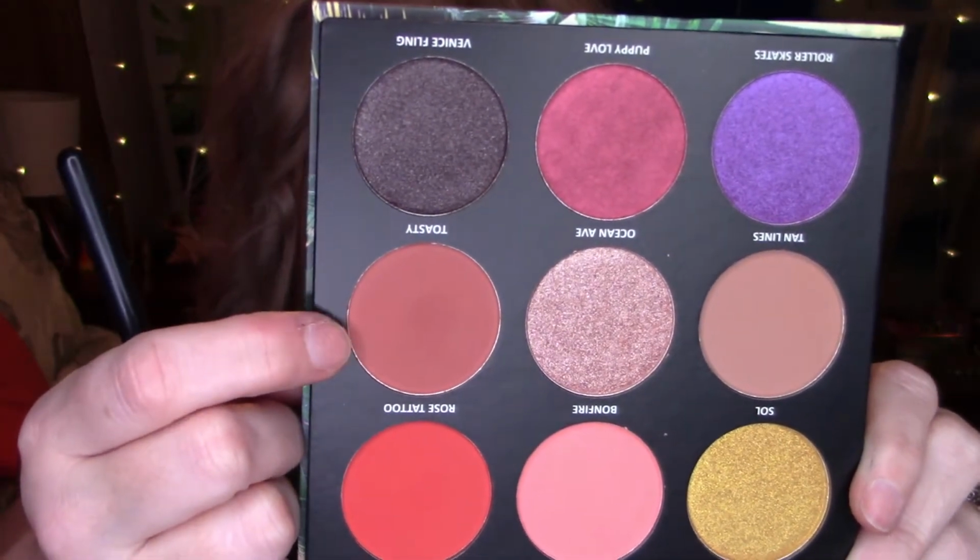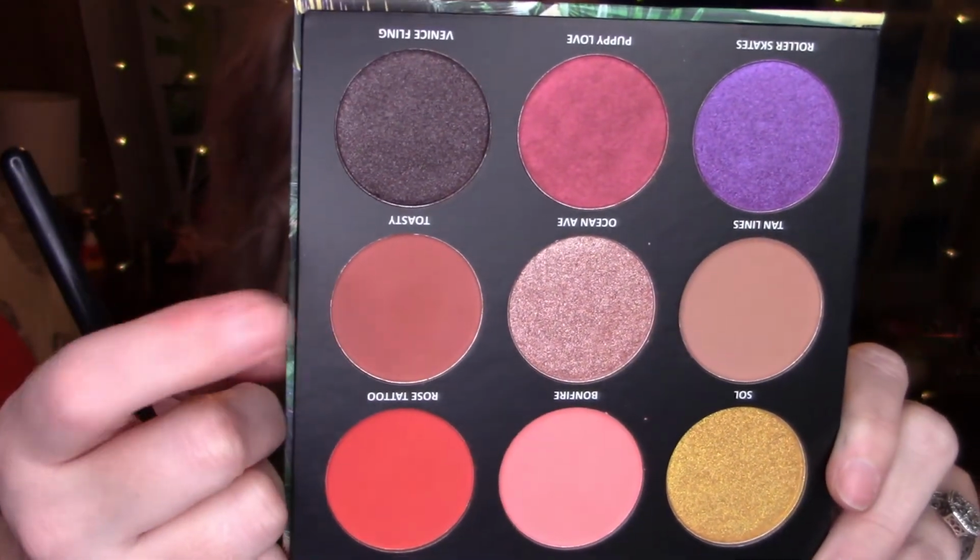I know the names are upside down, so you don't see the mirror in your face. Toasty. We're going to start with that in the crease, and we're just going to chat a little bit.